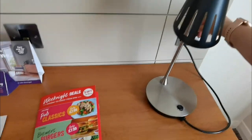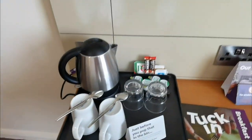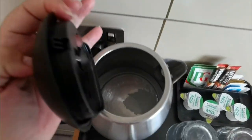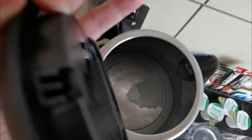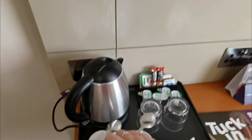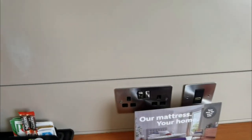Yeah, works. And then we've got the TV. It's a smart TV as well. And we've got the... Let's have a look at the kettle. Needs a little bit of descaling there. So yeah, works. Cups. Yeah, clean. And then glasses there, milk, coffee, double socket there.